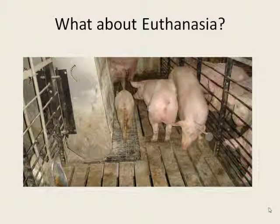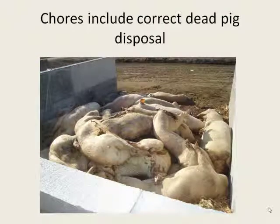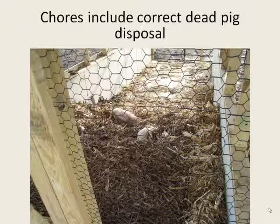Chores also include management of the compost pile. This is how not to do it. This is not a catastrophic death loss. This is about 3 weeks of deads out of a finisher. That'll get you in trouble real fast. Or even that one. So chores include more than pigs, don't they? The idea of compost management, because most of you are composting your deads now.